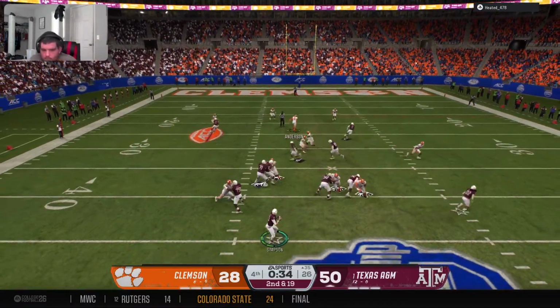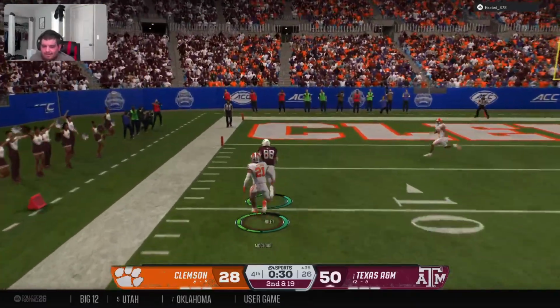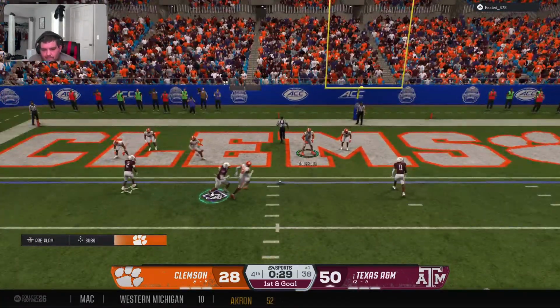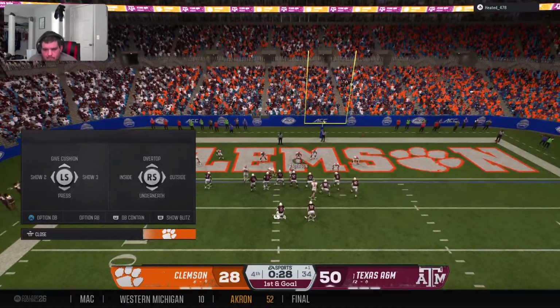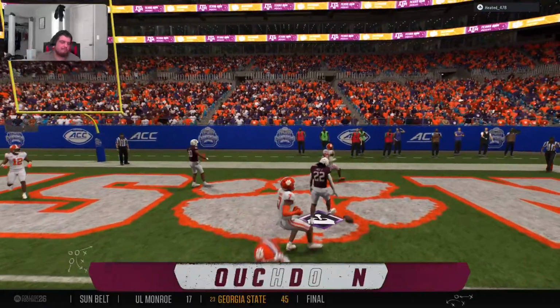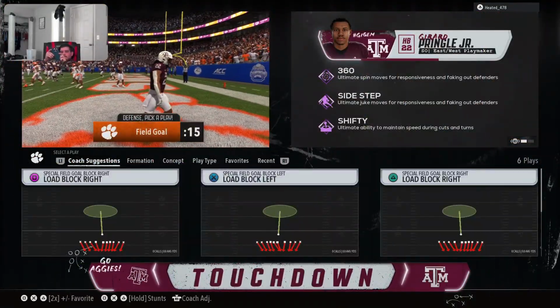Scanning the field, it's Simpson. Running out of time in the pocket. Wide open downfield. And they finally tackle him down at the one. Big gain on the pitch and catch. And the Aggies looking to crank up the tempo a bit. Quarterback drops back. We're going to test the secondary. Touchdown, Texas A&M. This offense really clicking.